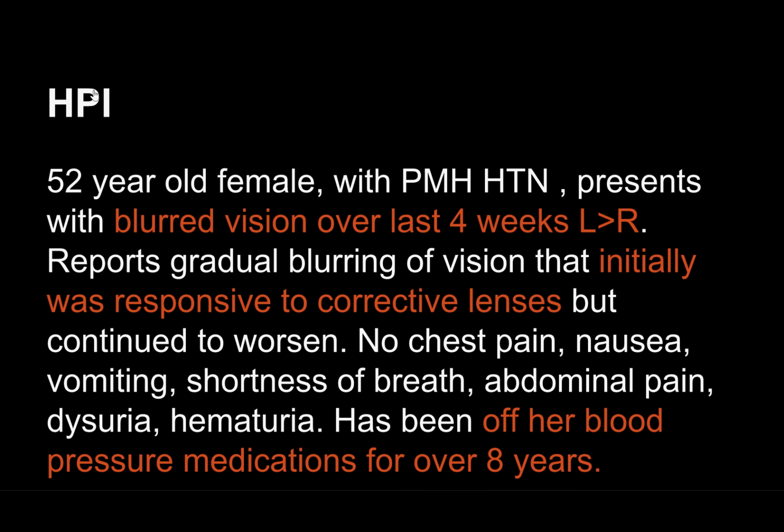It's a 52-year-old female with a past medical history of hypertension. She's presenting with blurred vision over the last 4 weeks, on the left worse than the right. Initially responsive to corrective lenses, but now has worsened. And she's been on blood pressure medication for over 8 years.